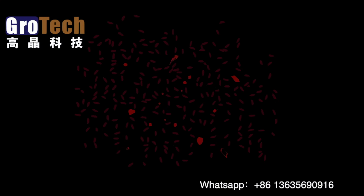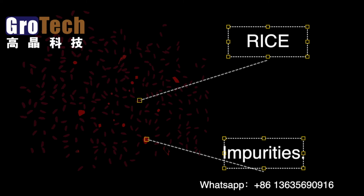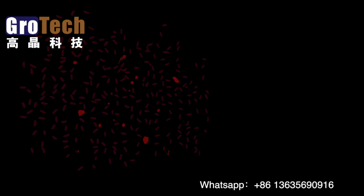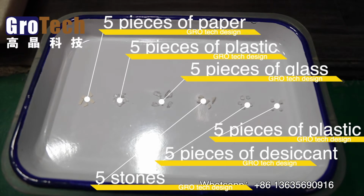This picture is the material taken by the infrared camera. We can clearly see that the color of rice is very different from the color of other impurities. In this way, the machine can quickly make judgments based on the pictures, remove impurities, and achieve almost perfect color selection accuracy. The following is our actual color sorting process.